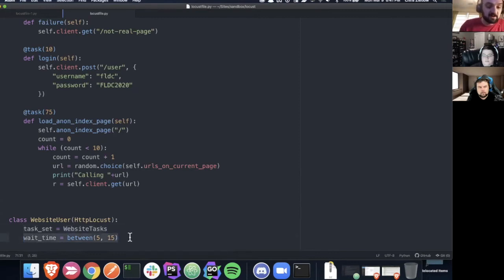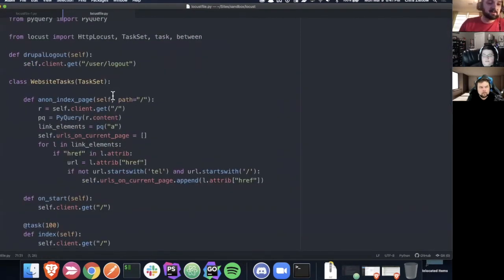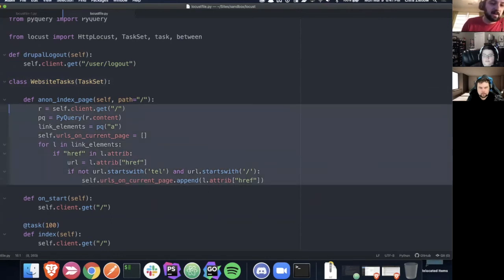I'm going to, again, set the page request between 5 and 15 seconds. And I, again, have defined some tasks. Here, I have a global method that's available if I want to log the user out, which gives some foreshadowing that we've now coded in a way to log the user in. This is a fun little method that does nothing more than just crawl your entire site.